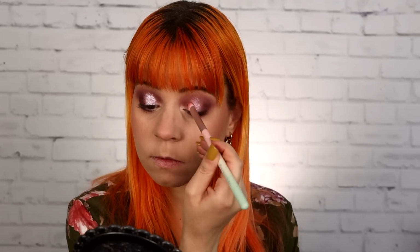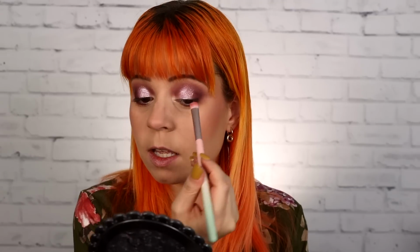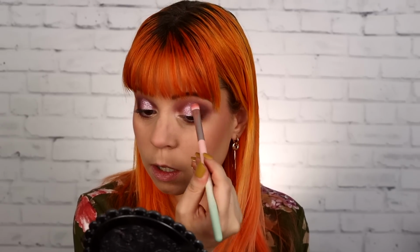I could take a little bit of that dark sort of satiny red shade as well in the middle here. Maybe I'll do that to just tie this together and we can use an extra shade. I'm not being precise at all with this. I don't want this to turn into any kind of a structured look or cut crease or anything like that. I just want to have a nice smooth blend here on my eyes.